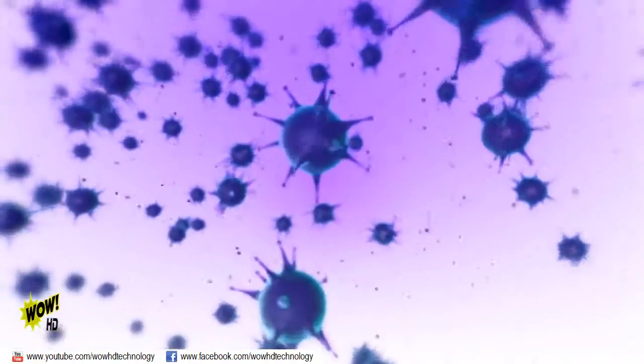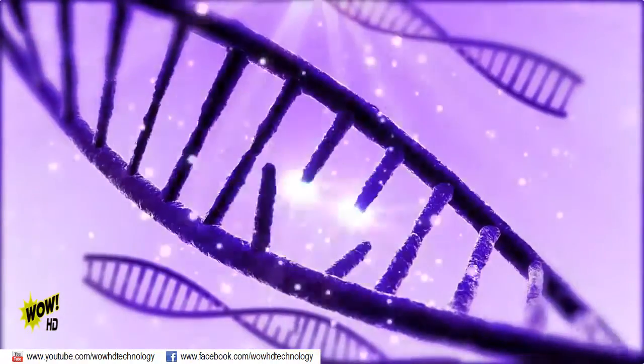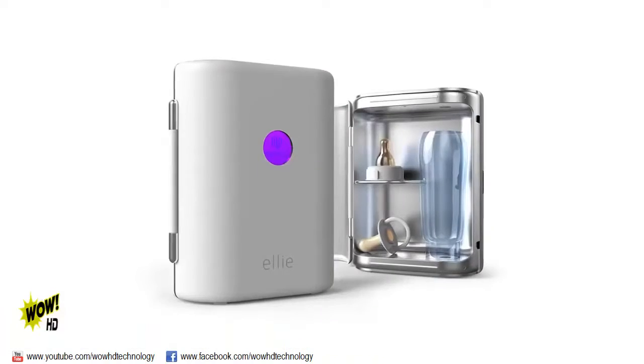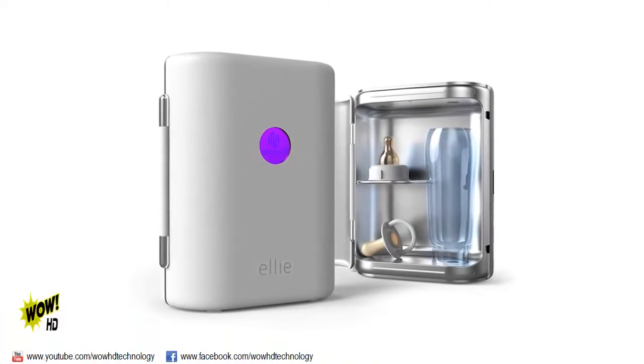Ellie's TrueViolet UV digital technology kills germs and viruses at the core by breaking their DNA strand, including antibiotic-resistant superbugs. We clearly do need to have available portable devices for when we're carrying around food or other items, such as baby bottles or other types of things that might become contaminated, and particularly with a more vulnerable population, such as a very young child.